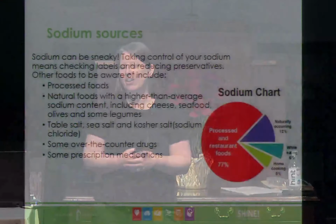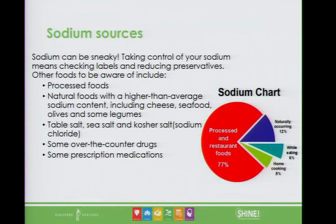And overall, your diet will be healthier if you're choosing things that are less processed, which is where a lot of that salt comes in. Okay, here are some specific examples of some of those sodium sources. Sodium can be sneaky. We want to take control of our sodium by checking labels and reducing preservatives, which is a good thing to follow as a basic guideline for food anyway.